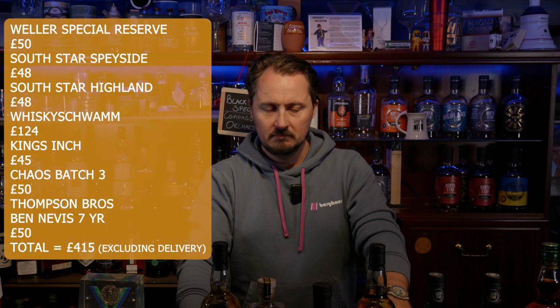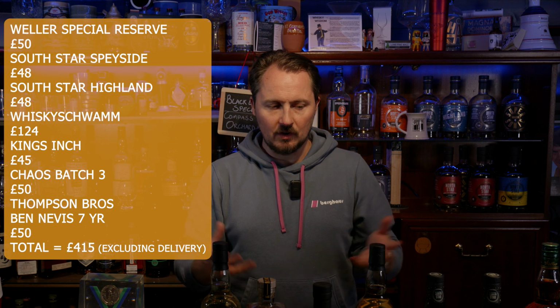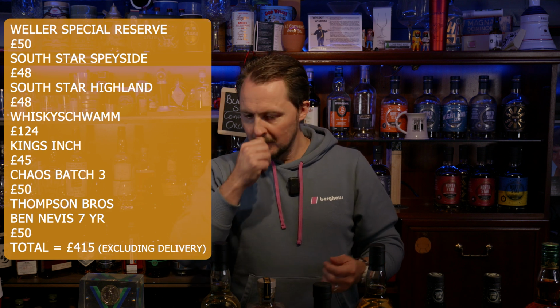On top, every single one of these bottles, if you divide it, 7 by total, all come under RRP, which is, you can get lucky, and I think I got quite lucky with that. Now, these aren't desirable bottles that people would go mad for. I don't think people are chasing North Stars or any of these. Maybe the Thompsons I've got lucky with. This didn't seem to have much interest. The Weller, I was surprised at.